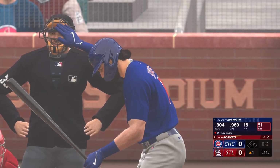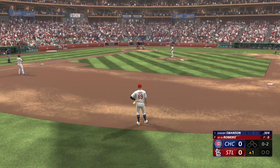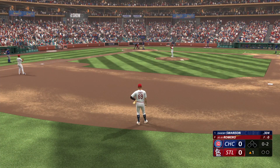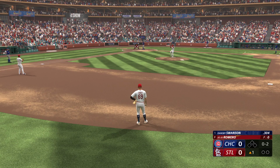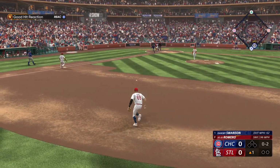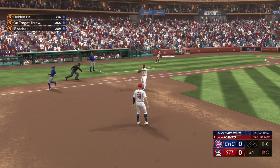Alright, top of the first, nobody out, nobody on. Dansby Swanson leading off for the Cubs here. He's got a .304 average today. Got an 0-2 count against JoJo Romero. Let's see if this is going to be a routine ground ball or not. Yep, grounder to the right side. And that's an easy play for the first out of the game.